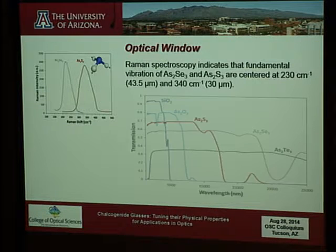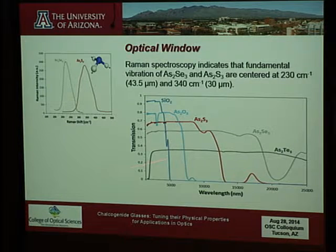However, if we compare that to the actual optical window that we measure, we're not quite there. It's not 30 and 45 micron. It's more like about 12 micron and 20 micron.